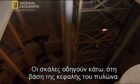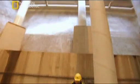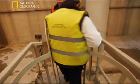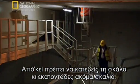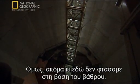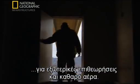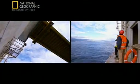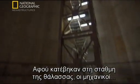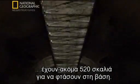The stairs lead down, right to the bottom of the pylon head. From there, you have to take a ladder, and that leads to hundreds more stairs. But even this is not the bottom of the pier, it's just water level, where a door provides access for outside inspections and fresh air. After climbing down to water level, engineers still have hundreds more stairs to go, 520 before they reach the bottom.